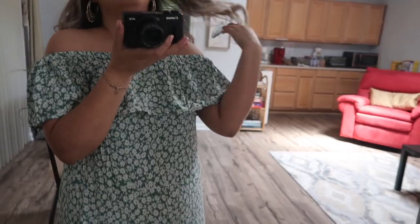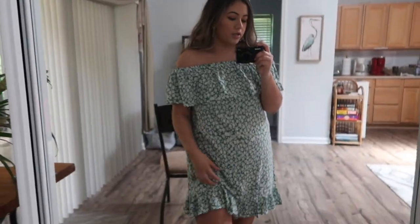So I decided to fix myself up. I know yesterday I looked crazy. I was just so tired from traveling and stuff, so I did my hair, and then this is what I'm wearing, this little off shoulder dress and some sandals.